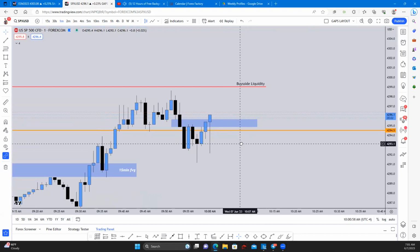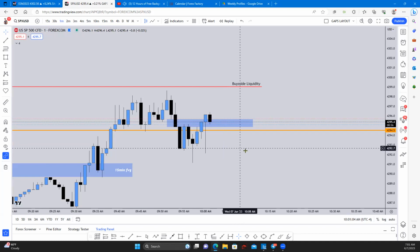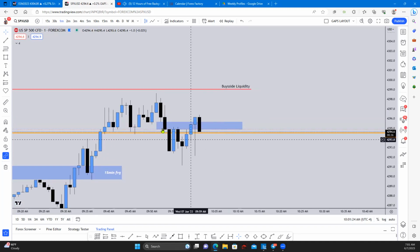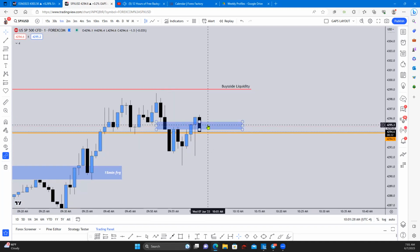Okay, so would this be a market order or limit order? Everything I do is market order, but feel free to trade however you feel more comfortable. Nothing is set yet. I'm just watching price action right now. So I just have this level pre 10 a.m. to see how we react here.